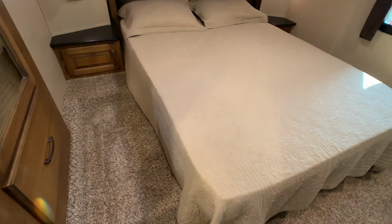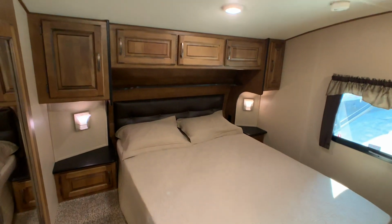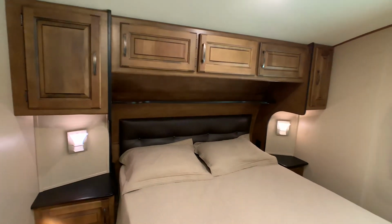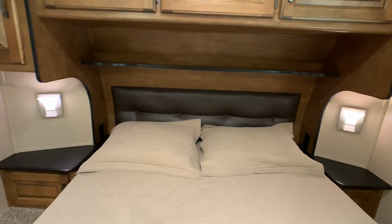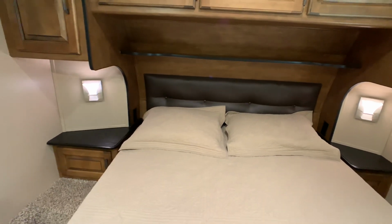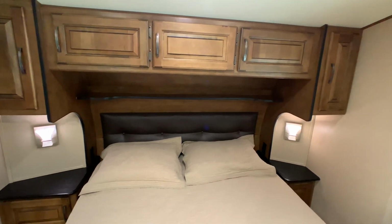Queen bed, full walk-around queen bed. Queen bed does lift up, storage up underneath. Beautiful reader lights on each side of the bed. I do also want to point out you have 110 outlets on each side of the bed, so if you have a sleep apnea machine or a smart device you want to charge, you've got that option.